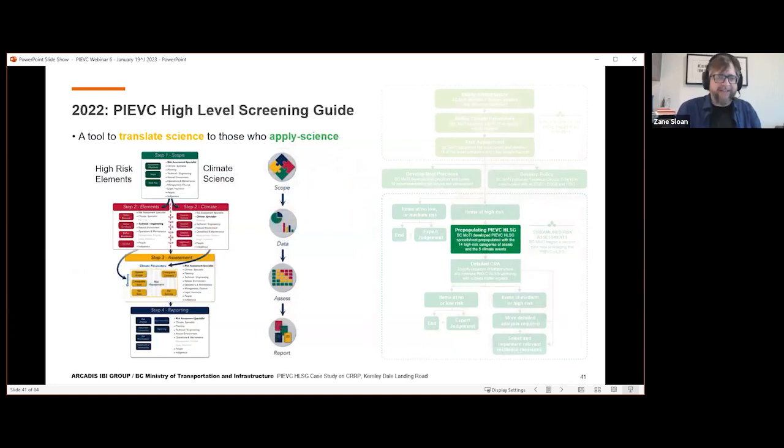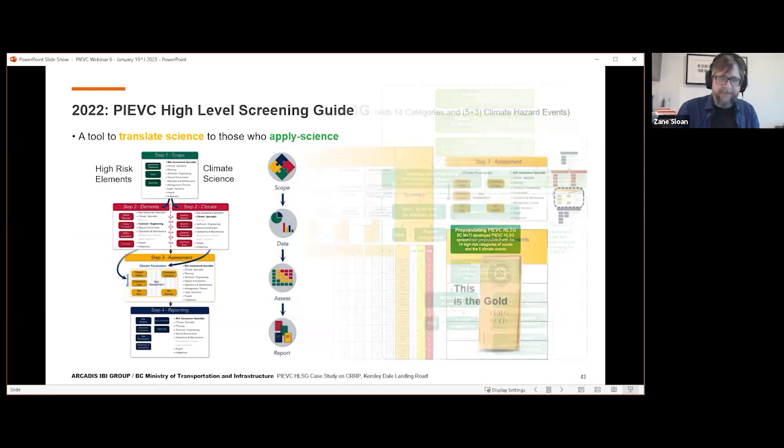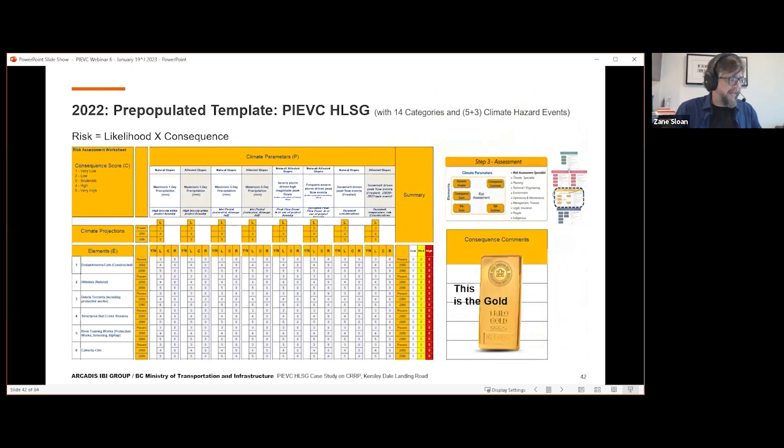Enter stage left, the PIEVC high-level screening guide. So this came out in February 2022, and we realized we can use this tool for a detailed climate risk assessment, looking more closely at these 14 categories at high risk. Next slide, please. So what do we do? We take that PIEVC high-level screening guide spreadsheet, we pre-populated it with these 5 climate hazards and these elements that we know that are already at high risk. And we want to give this pre-populated spreadsheet to the design team so that they can start to populate it with the actual infrastructure they're currently designing that fall under these categories that are at high risk.